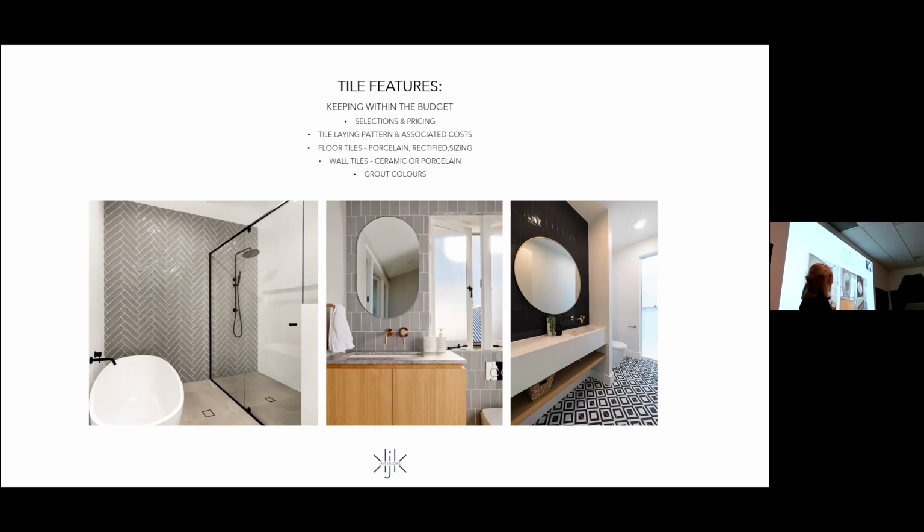The next image we've used a smaller subway, and we've laid this one in a brick style pattern. So it was an old Queenslander, so we tried to reflect within the style of the home.